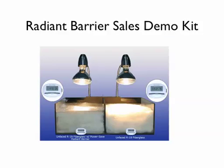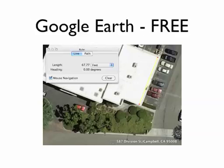This is a radiant barrier sales demo kit. They're identical. There's 8 inches of insulation on both, thermometers underneath both, and heat lamps on top. The difference is the one on the left has a thin aluminum film radiant barrier on top. And when you turn on those lights, 20 minutes later, there's a 60-degree temperature difference. This really helps close a lot of radiant barrier sales.